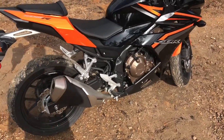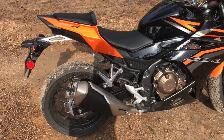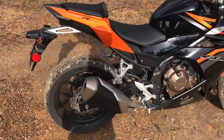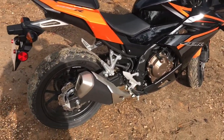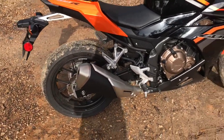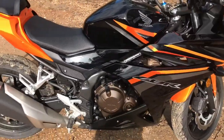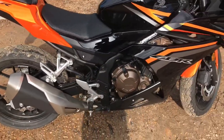It's not loud enough for others to hear you, but of course, you know, it is a 500, so it doesn't make as much noise as a 600 does, but that could be all changed with an upgrade to the exhaust. But I'll get to that later, because that's pretty expensive to do.